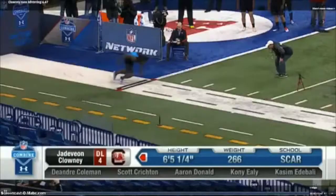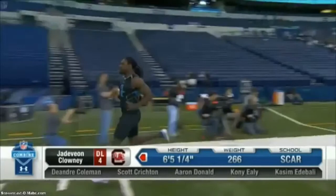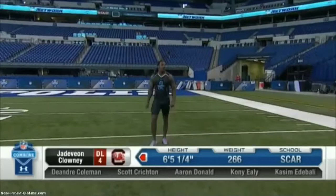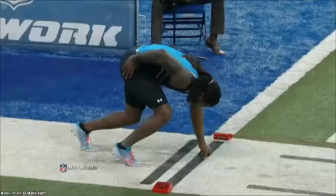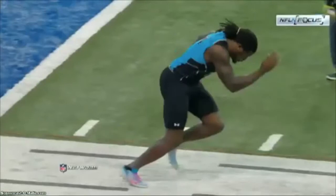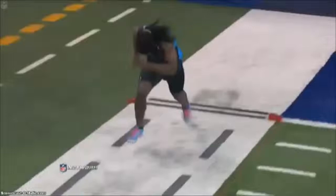Clowney's 40. Now, the average 40 for a defensive end last year was 4.77. So 4.47 would be above average. That's his. Now, when we talk about Chris Johnson at 4.24, to me, that's a more impressive number. A 270-pound man running 4.47 unofficially is more impressive to me than a 200-pounder running 4.24. That's crazy right there. That's just flat-out crazy.